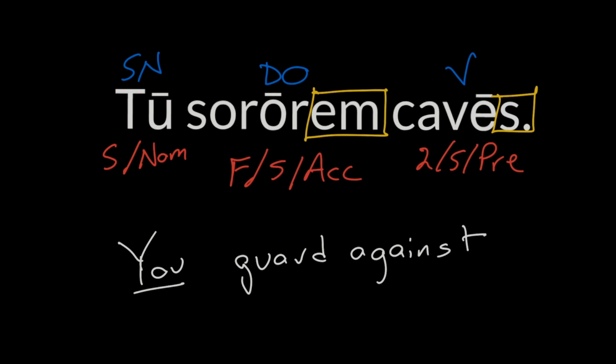You could also translate this, you guard against your sister, to supply a pronoun so that it sounds a little better in English. You guard against your sister, or you guard against his sister or her sister. If this sentence were in a larger paragraph, you would supply the pronoun that fits the context.